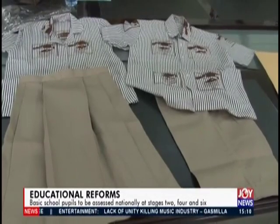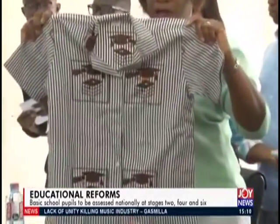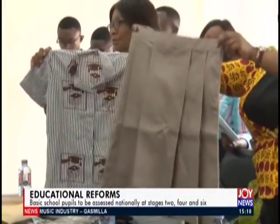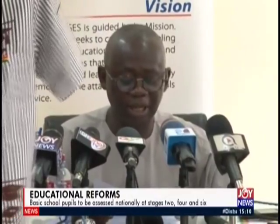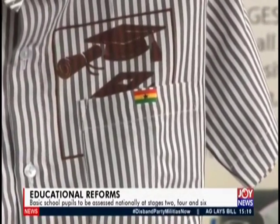So it's a skirt and top. Okay. The Ghana flag is in it, which symbolizes patriotism and the sense of belonging.